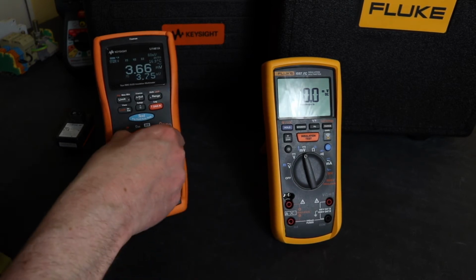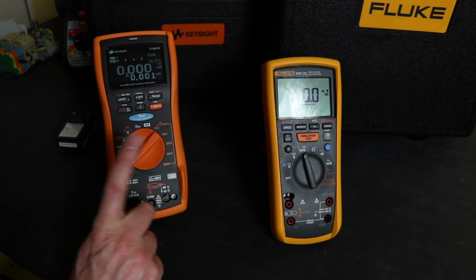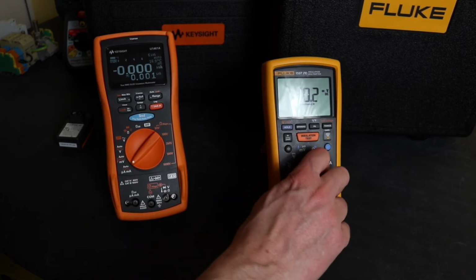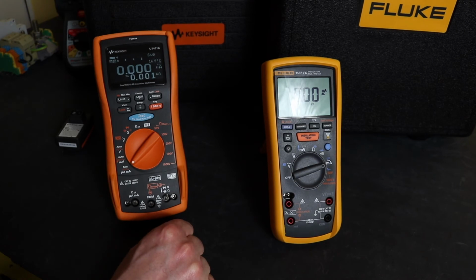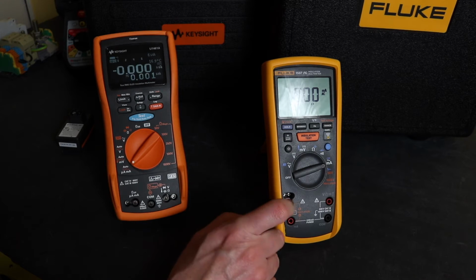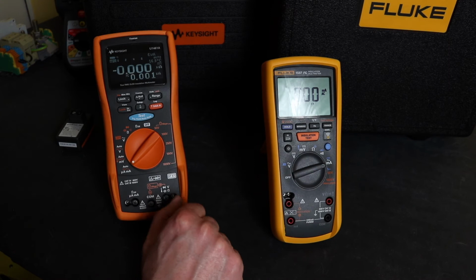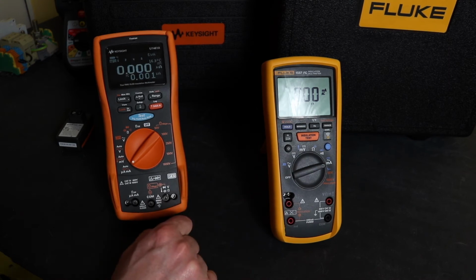Going further around to this side, we have the current measurement, AC and DC again, and obviously you just heard the alarm going off there to warn you that you've switched to a current function. And we have this over here for the Fluke, and again, perhaps not quite as loud an alarm, but you do get the visual display with this as well to say you've switched to a current function. Both of them are AC-DC up to around about 400 milliamp. Both of them have fused inputs.